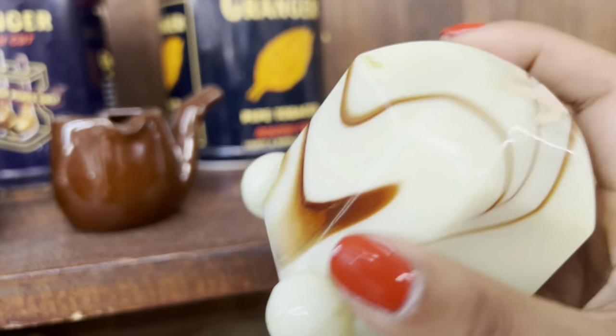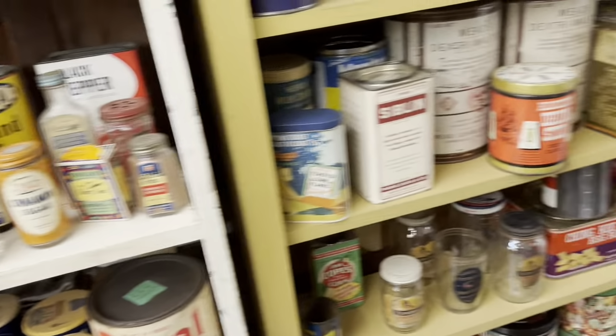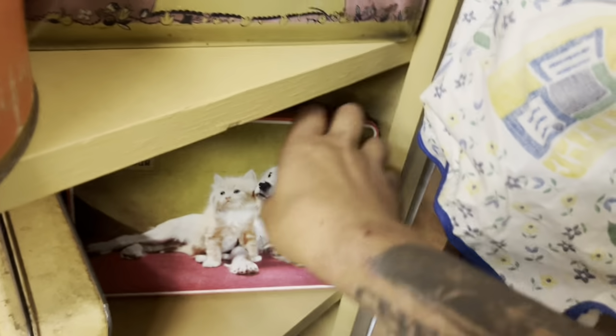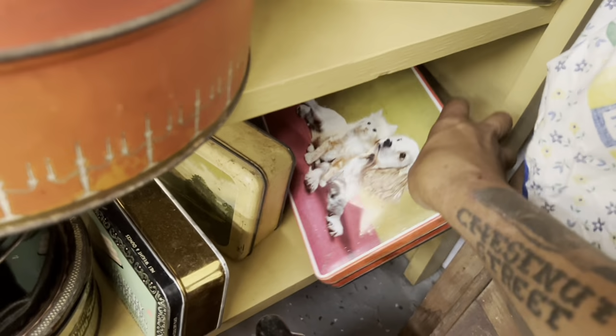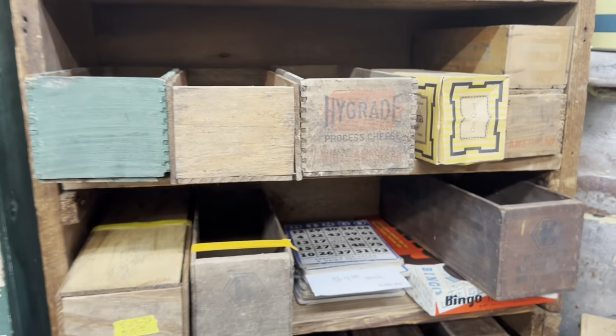Oh, so good. What is this? Interesting. So many tins. I'm looking. Oh my gosh. This is a really good one. That's a super good price. Oh, cartons, those are amazing. Could do something really cool with all these.